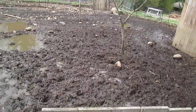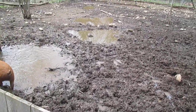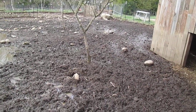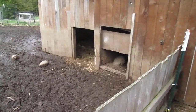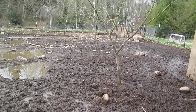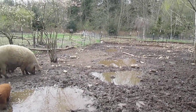And there's the sacrifice paddock, which looks like this all through the rainy season. It's just a mess. There's no time for it to recover, but they have to have access to get into their coop if they want to. This is where I feed them. In the sacrifice paddock is where I feed them.